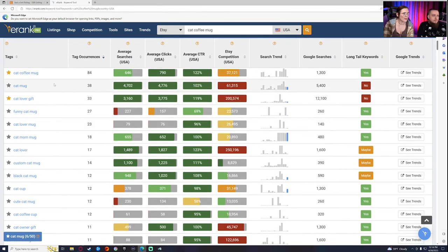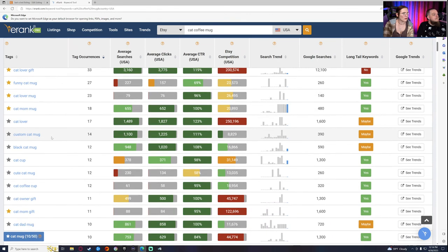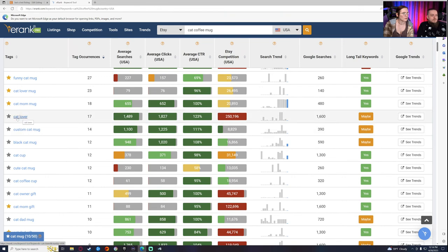So cat mug is a little bit better, and we'll also be able to rank for cat coffee mug with cat mug. Funny cat mug. Amber said gifts for vets. Yeah, veterinarians. Cat lover mug. I'm gonna go ahead and save that. Cat mom mug. Gifts for vet techs to use more characters.